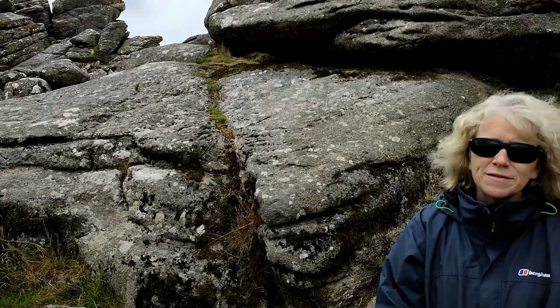It's still pretty windy, as you can probably tell from my hair. It's a nicer day than yesterday. It's only rained very slightly so far this morning. It's meant to be even nicer again tomorrow as well. And this is the top of Hound Tor. As Roger pans round, you'll also see Hay Tor in the distance over there.